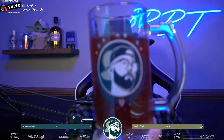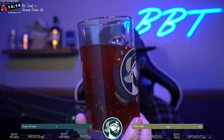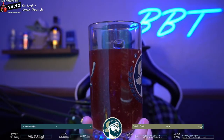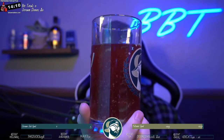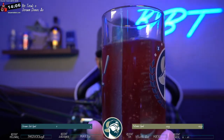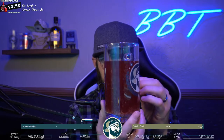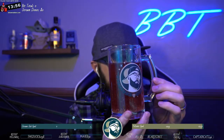Here is the coloring on it right here. Oh, look at that beautiful BBT mug. Oh yeah. We definitely got some floaties, a lot of floaties in there, but look at the coloring on that. It's kind of like a grapefruit style of coloring. It's a little bit lighter than what the coloring on the camera looks like right now, in person anyway.